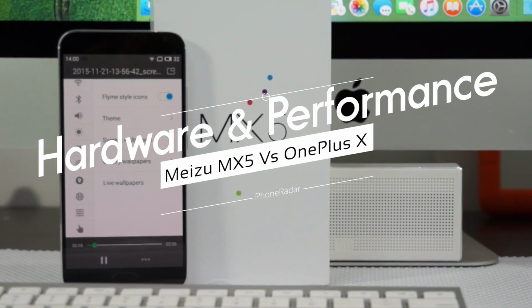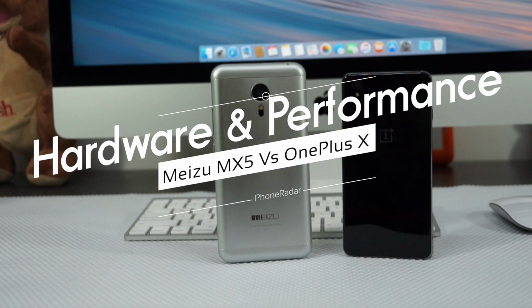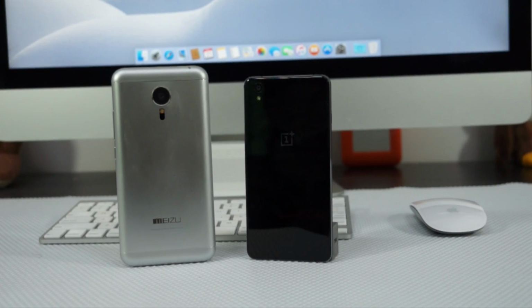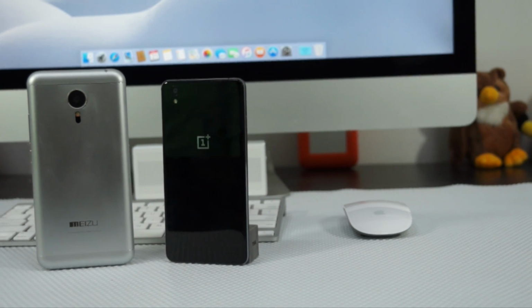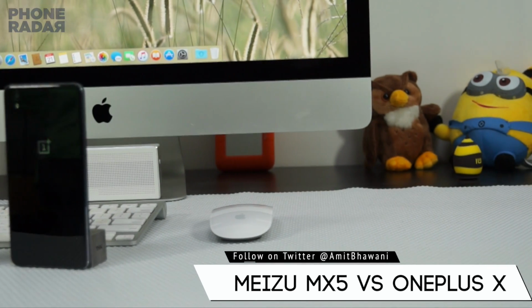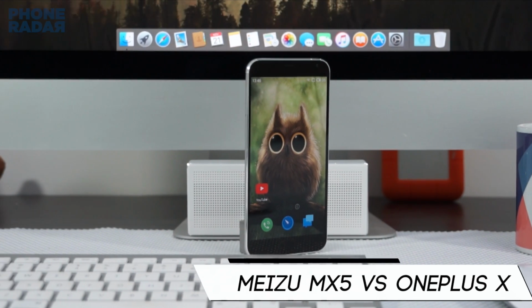The OnePlus X is powered by the Qualcomm chipset, while the MX5 is powered by the MediaTek chipset. Overall, both of these devices are quite snappy in performance. We had played games on both the devices. While the MX5 didn't lack detail in heavy gaming, the OnePlus X wasn't as good as we had expected. There's an equal 3GB of RAM on both the devices accompanying the processors.